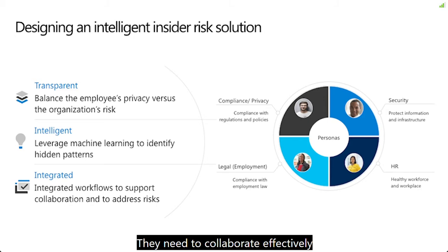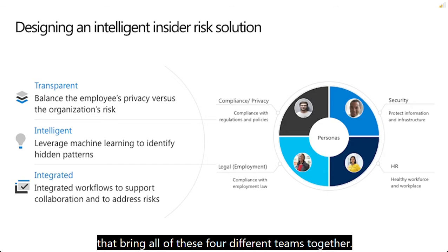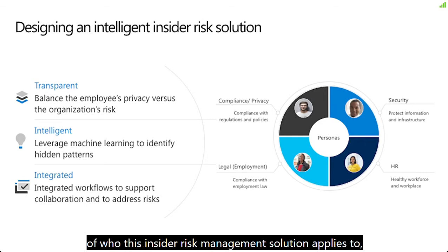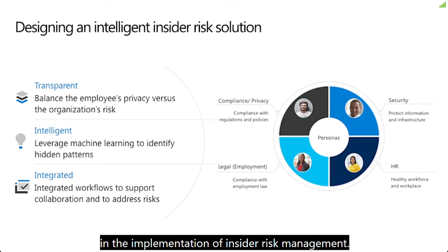They need to collaborate effectively for an insider risk management solution to deliver the value and help identify and take actions on insider risks effectively. In the design of the insider risk management solution, we have created workflows that bring all of these 4 different teams together. There are 3 principles that we've built the insider risk management solution on. The first is transparency. Transparency is critical to trust. So with transparency, we ensure that people have visibility of who this solution applies to, who the reviewers are, and we present a complete track of what actions are being performed in the implementation of insider risk management.